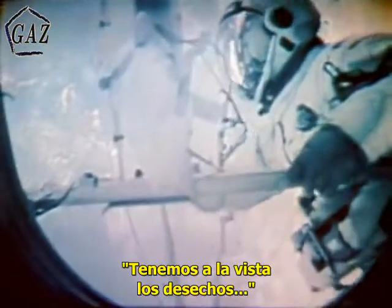Just take your time. Okay, Houston, we're out there. We have the debris in sight. There looks like enough room to get the cutter, and I'm trying to help Joe stabilize.